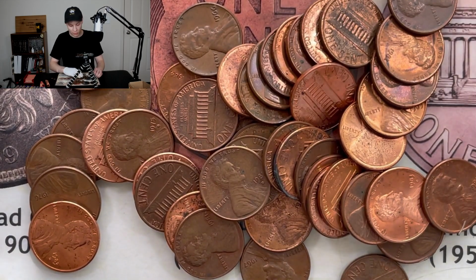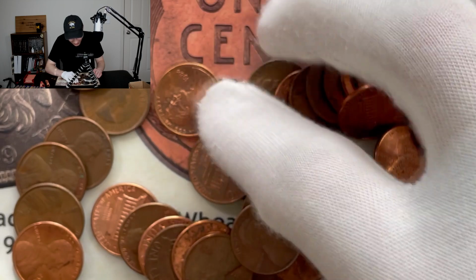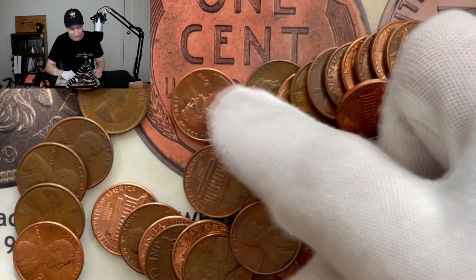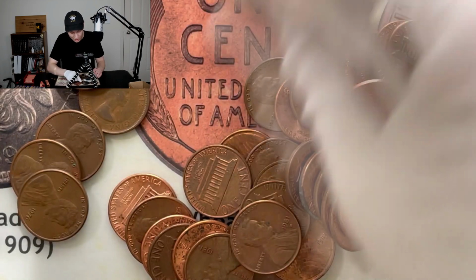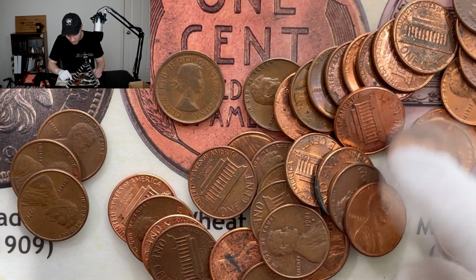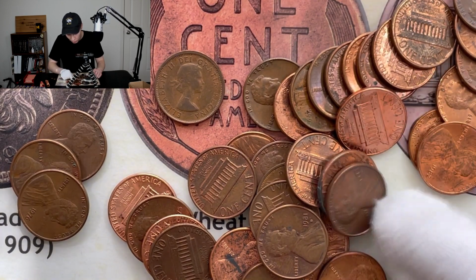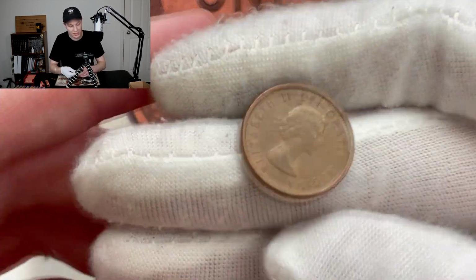I do like finding those older Canadian coins. Even better, I like finding, oh, actually, look at this, guys. We do have a non-copper coin right there. That's a 1984. Here's a 1983. I think maybe these were rolled around, I don't know, probably in the 80s sometime. That would be pretty cool. A lot of actually, 83, 84. 84 is the newest I've seen so far.